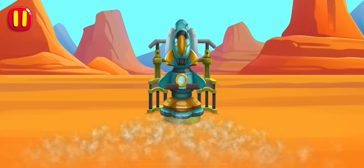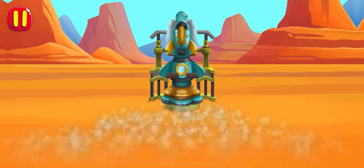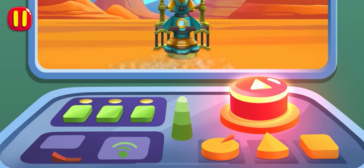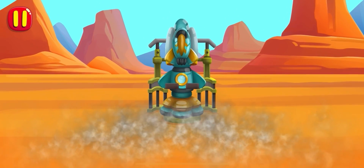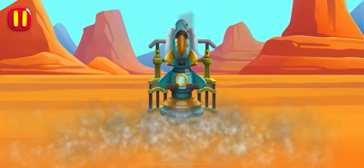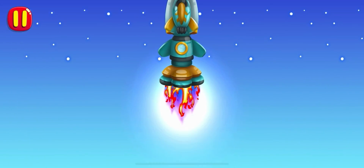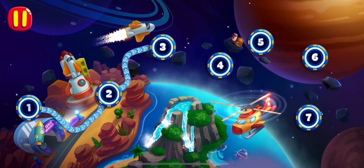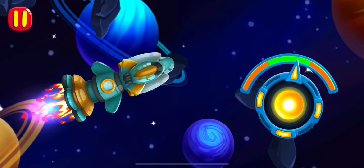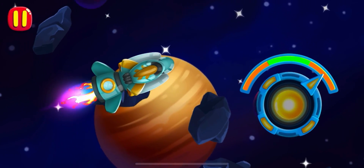We are ready for the launch! We are ready! Tap the red button to launch a rocket! Three, two, one, go! This button is to get rid of the stage of the rocket. Try to aim at the green zone.